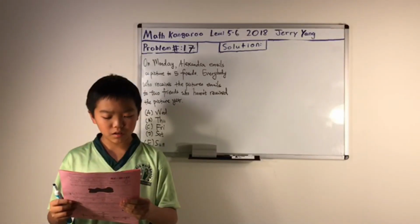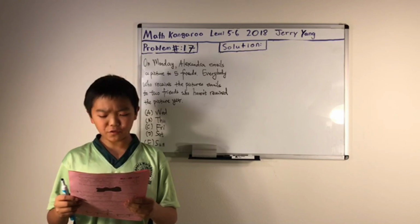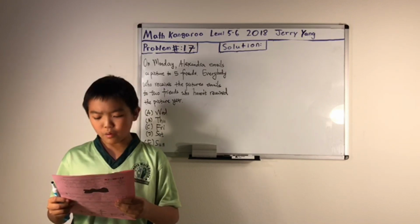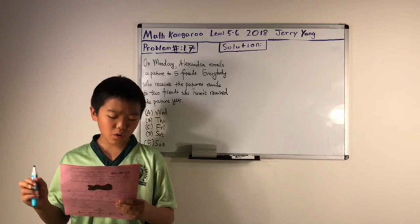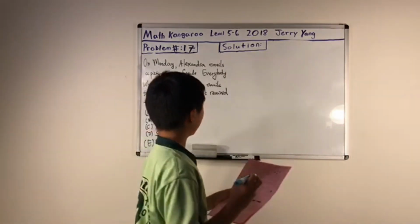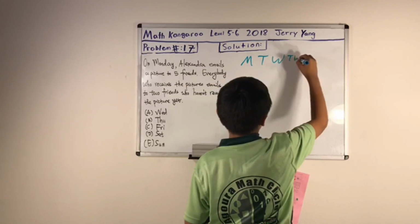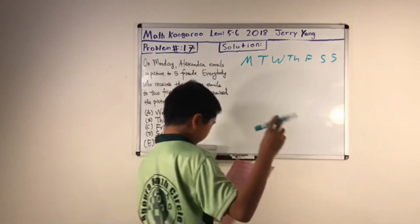Problem 17. On Monday, Alexandra emails a picture to 5 friends. For several days, everybody who receives the picture emails it the next day to 2 friends who haven't received the picture yet. On which day does the number of people who have received the picture become greater than 100? So let us write this out. Monday, Tuesday, Wednesday, Thursday, Friday, Saturday, and Sunday.